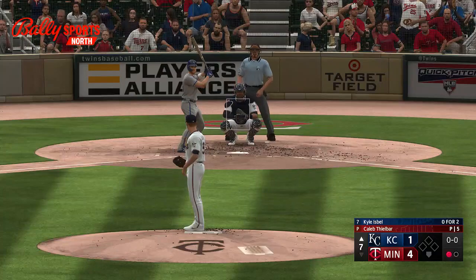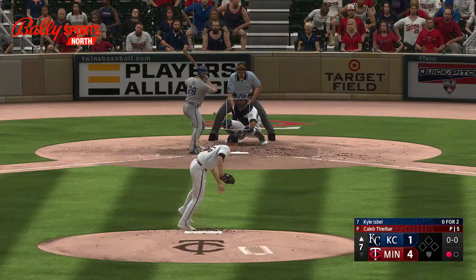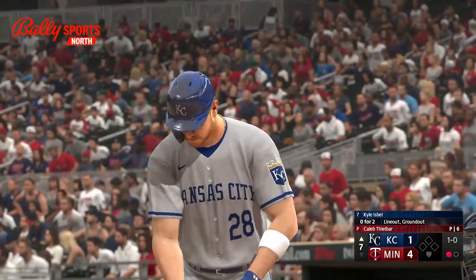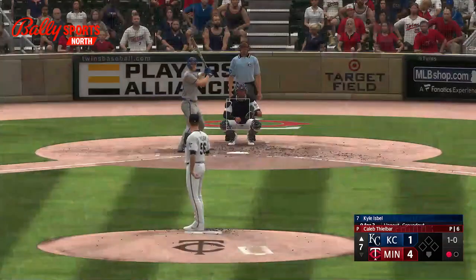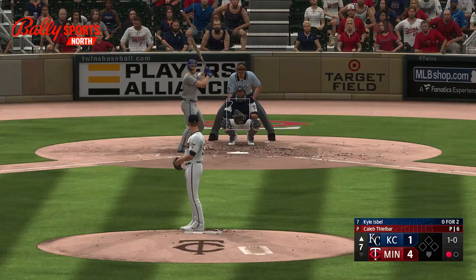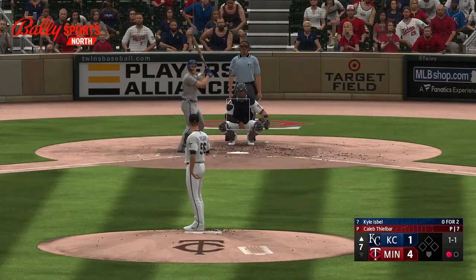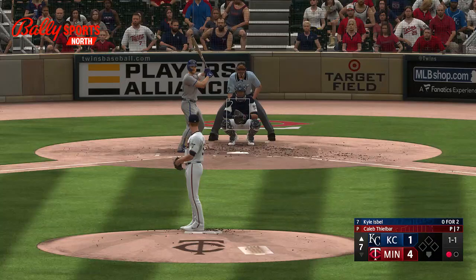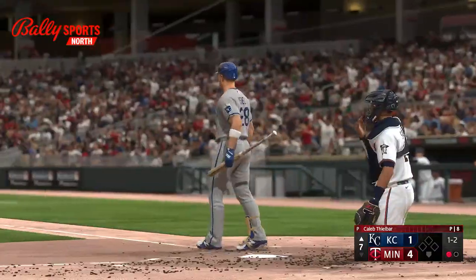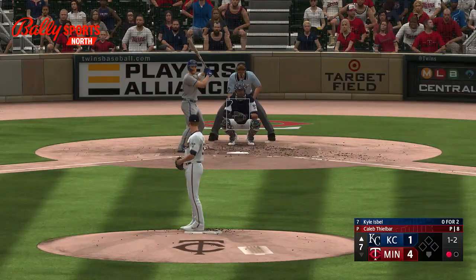Now it's the right fielder, Kyle Isbell. First pitch is in the dirt. The 1-0. That one at the knees for a strike. The 1-1. And a foul ball. Threw open a little bit with that front shoulder, but was able to slow his bat down just enough to make contact with that pitch. Keep the at-bat alive.